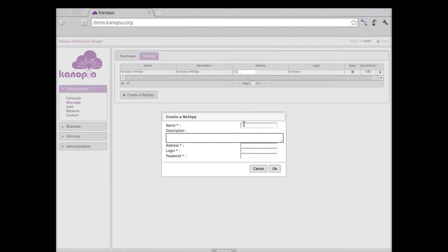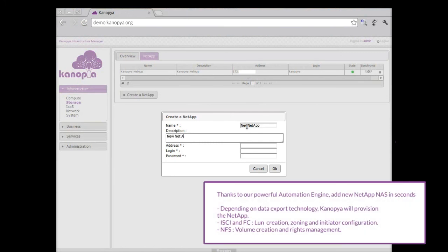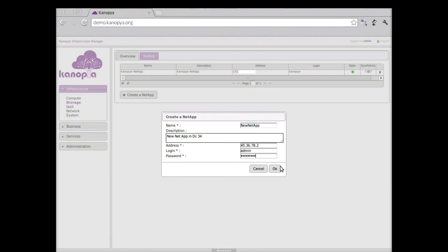Here, a Netapp NAS has already been registered, and you can see how the process works on the screen. Our objective is to manage different types of storage, such as EMC, Netapp, Dell, and to manage them as one storage resource pool. After registering the Netapp NAS, Kanopya creates dynamically new disks for all compute infrastructures.